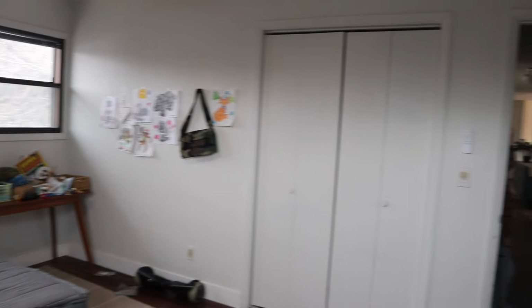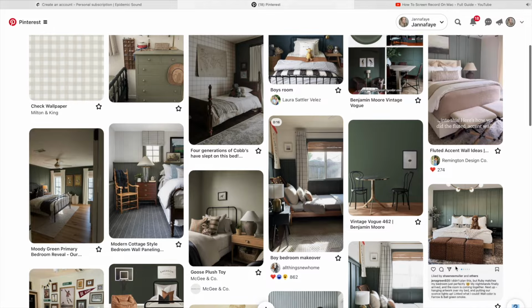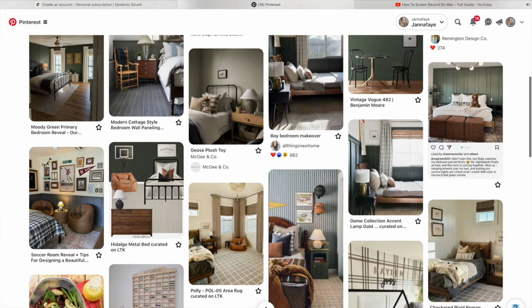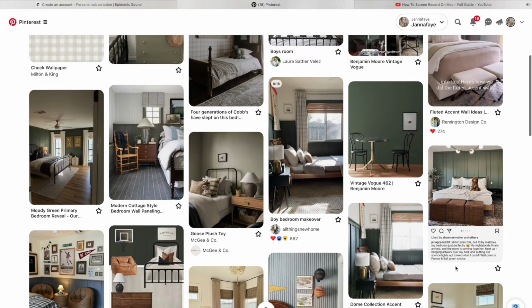I wanted to do his room for so long because it's lacking so much personality. Whenever I'm doing a room, I like to get on Pinterest and just pin whatever catches my eye and then come up with the commonalities. So in his room, there's a lot of greens and plaids and neutrals. He loves the outdoors, so I really wanted to bring the outdoors into his room.